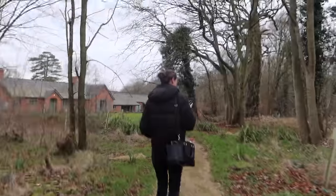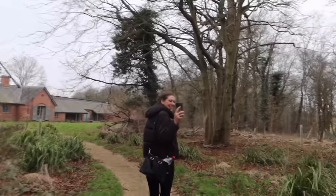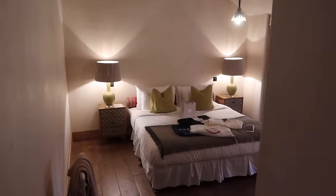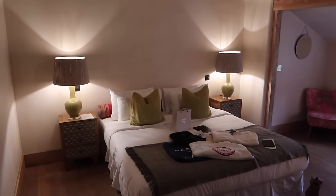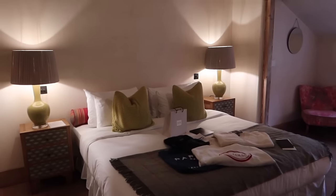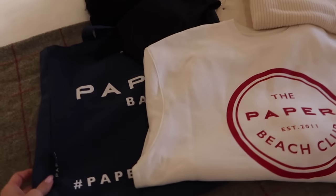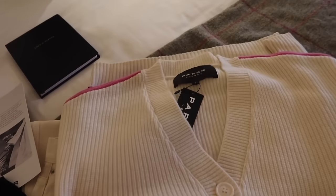Arriving. Oh, this looks absolutely gorgeous. There's Sabrina filming me filming her. Gosh, this looks absolutely amazing. I've just arrived in my room and oh my goodness me, I am absolutely blown away. This is so beautiful, so cozy, and just gorgeous. And look at all of these goodies. I am absolutely obsessed. This is so cool. And look at how gorgeous this is.